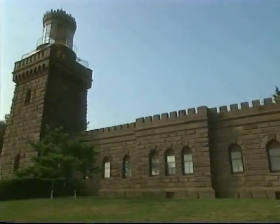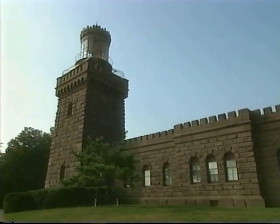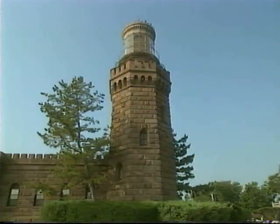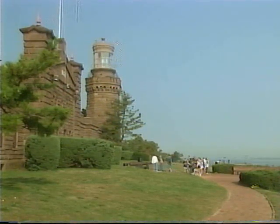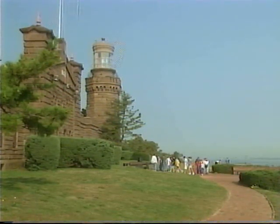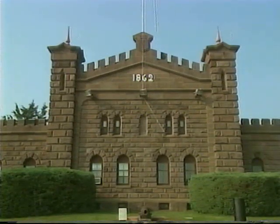One of the favorite stories that a lot of our school kids like to hear is if you look at the square tower and the octagonal tower, they seem to resemble chess pieces, the king and queen of a chess set, and that entire building looks like a castle. If you look back in the 13th century, you can find a lot of castles that have very similar architectural details.